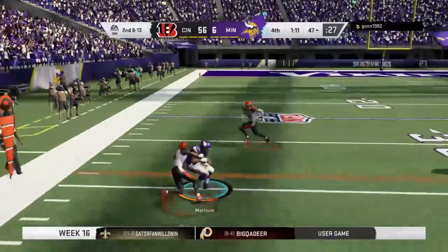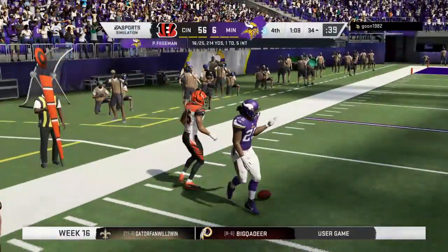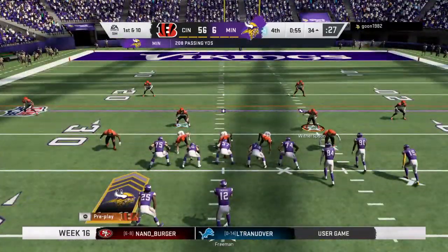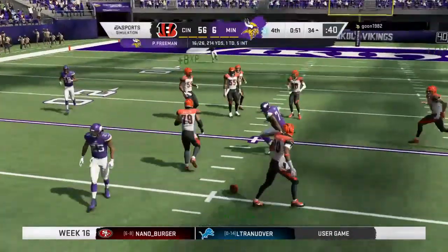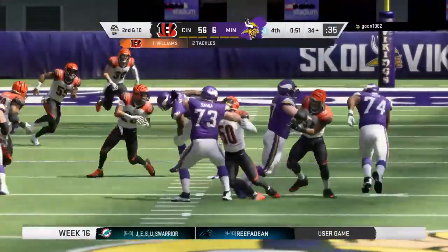Oh, it's a screen pass. That's complete. And he's corralled, but not before getting it inside the 35. And he's got another first down as the tackle's going to be made at the Bengals' 34-yard line. Looking to throw. Freeman. And nearly another interception. They've been around the ball all game.